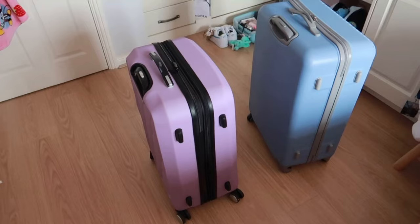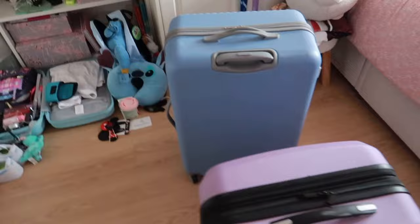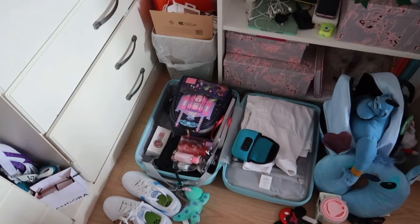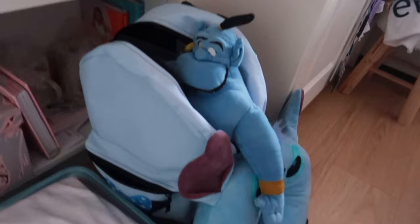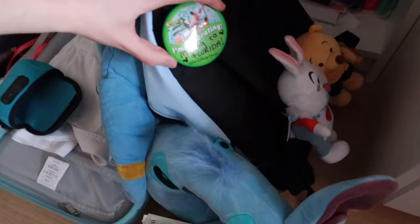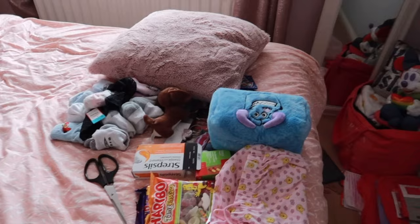Okay, so here are my two large cases. This is the one that is currently overweight, so I need to open it all back up. Then down here, we've got my hand luggage case, which I haven't entirely finished packing yet, but it's pretty much all in there. My rucksack, as you can see, we've got Genie there, that's my pillow, and a couple of extra bits. I've got my Nuemos on the back of my rucksack and my celebration pin, moving to Florida. There are a couple of extra bits on my bed here that are last-minute stuff I also need to put into the case. But yeah, I'm pretty much sorted. I'm pretty much ready to go.